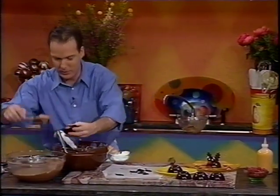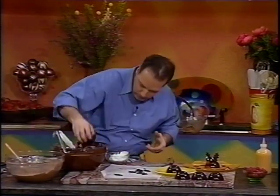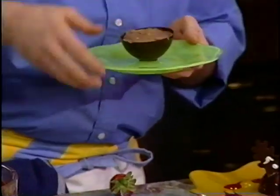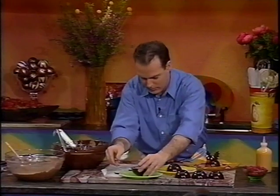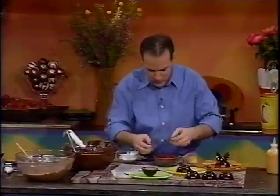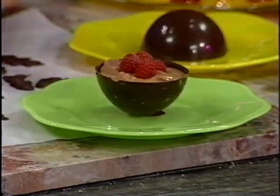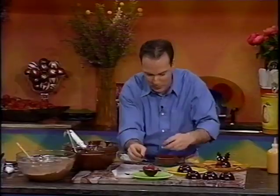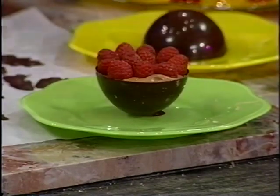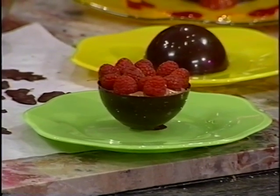So you fill a couple of the cups. And you know what? Sometimes you want to just forget about the mousse. Stick a chocolate cup on the plate, put some fresh raspberry on top, and you have something a little bit more simple. So it all depends how you feel and how much work you want to put on, but desserts have to be fun, so.